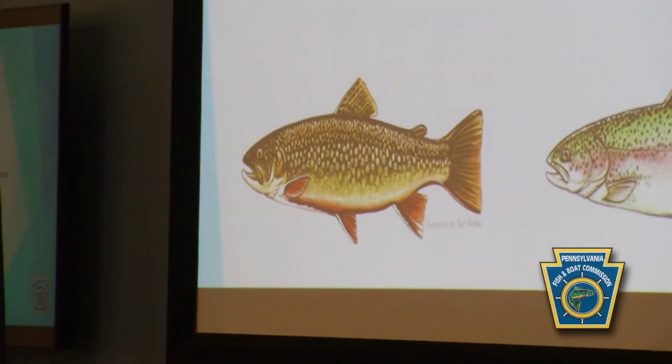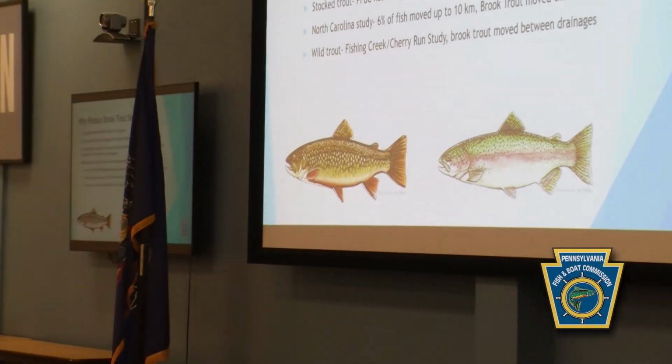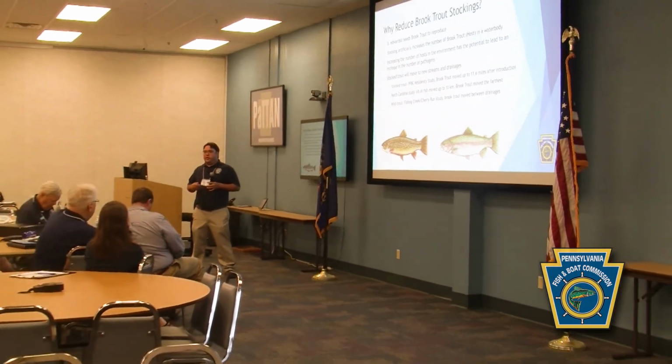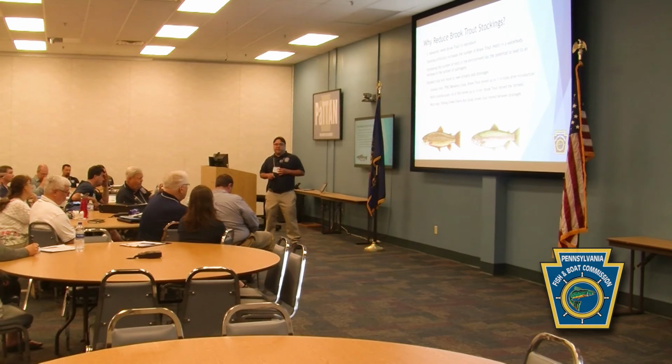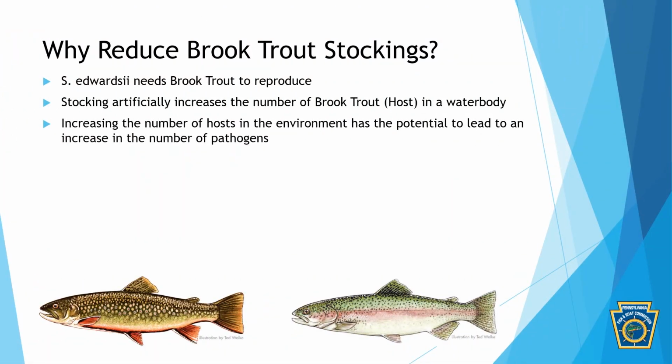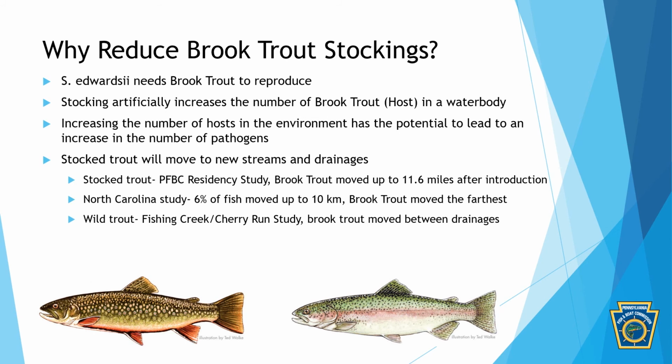And they say, well, what if we just stock waters that don't have gill lice? And one of the things we found with brook trout is they do move, and stocked trout in general move. Just because you put them somewhere doesn't mean they're going to stay there. Some of our residency study work that was conducted by the Fish and Boat Commission showed that brook trout moved up to 11.6 miles. A study in North Carolina showed that 6% of the fish moved up to 10 kilometers. So these fish move when you put them in. Just because we put them somewhere doesn't mean they're going to stay there.